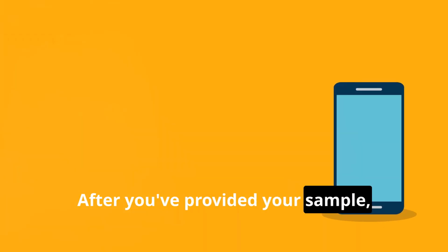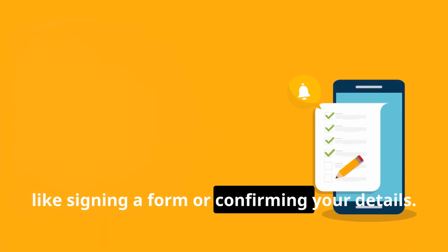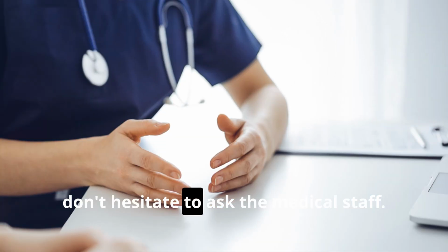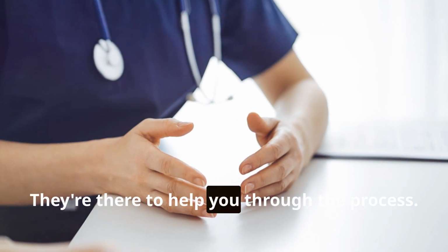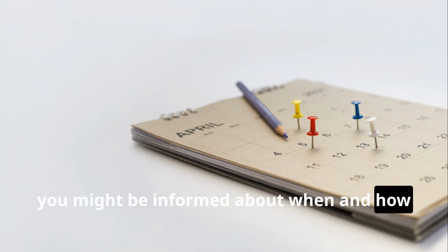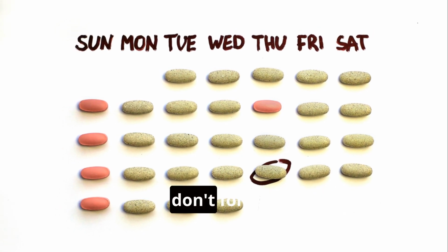After you've provided your sample, there might be a checklist of things to do, like signing a form or confirming your details. If you have any questions or concerns, don't hesitate to ask the medical staff. They're there to help you through the process. After the test, you might be informed about when and how you'll receive your results. Mark the date on your calendar so you don't forget.